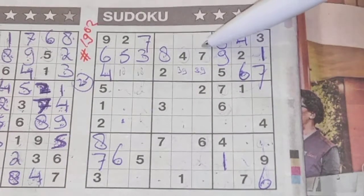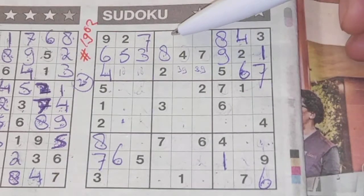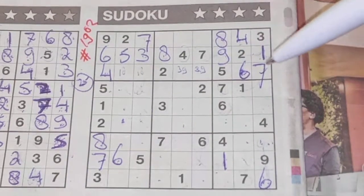So these three numbers, the 1, the 5, and the 6. 156, 156. All right.